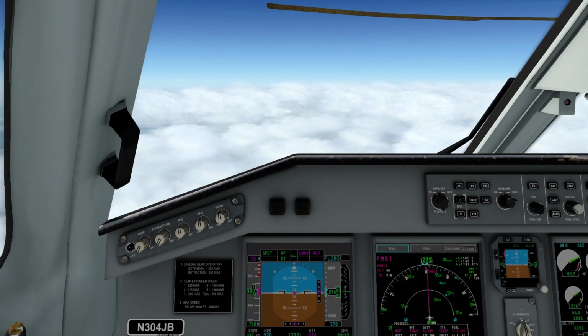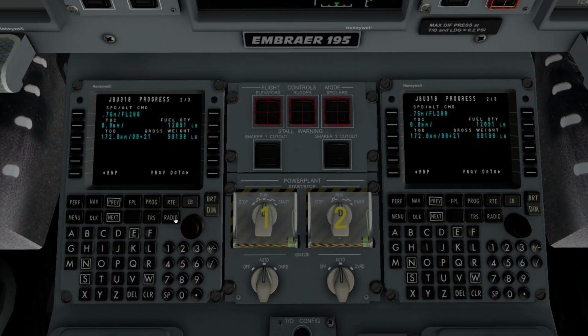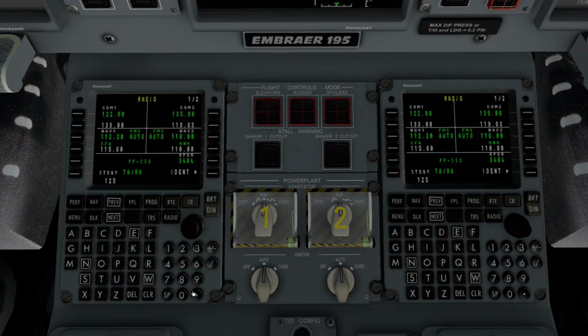All right, we are still continuing to cruise along. And we have been given instructions to switch from Unicom over to New York Center. So let's go ahead and make that contact now. All right, we're going to go 125.320 on the radio. 125.320.